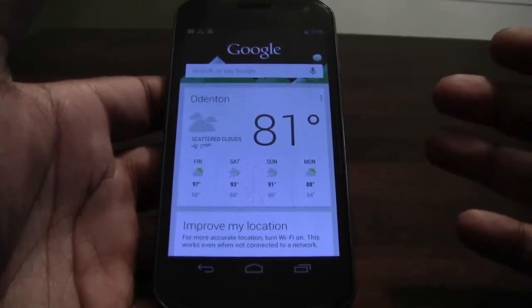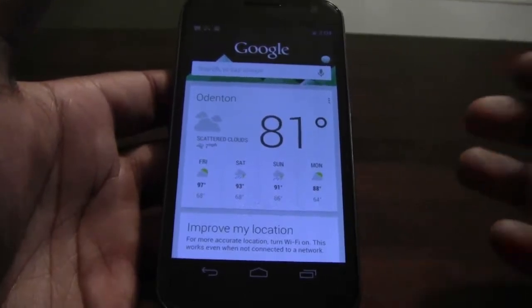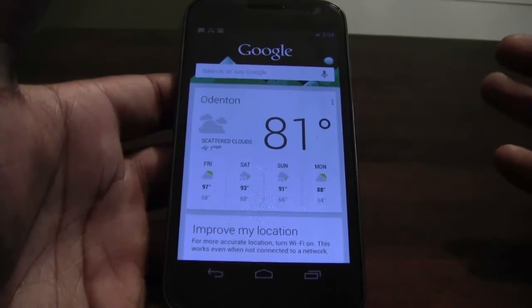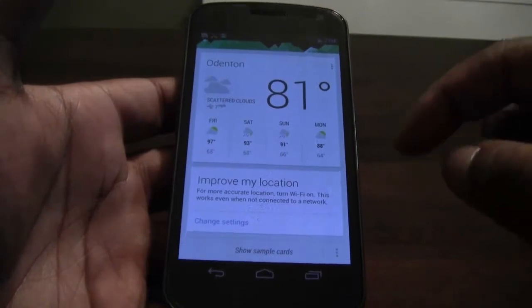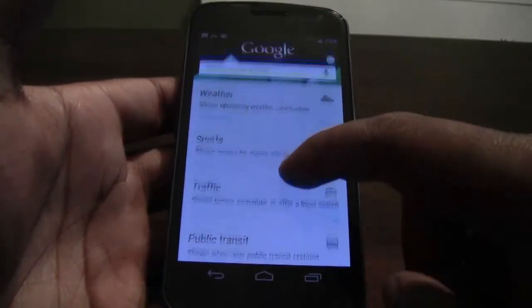So they've got the ability to learn when you would wake up and go to work, and it can give you traffic update, hence the name Now. So it's just real cool information like that. Now I haven't used it too much just yet because I just put this ROM on the phone, but I could show you a few samples.